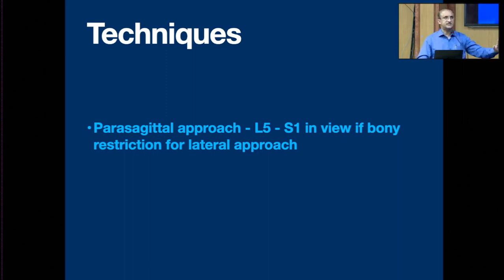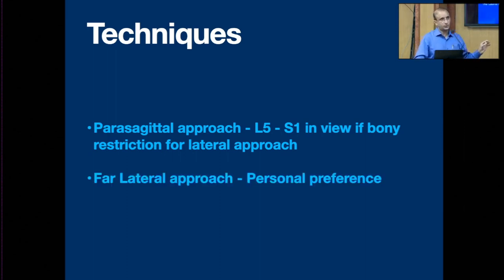Now coming to the techniques, I'll tell you as neurosurgeons, it is not a steep learning curve. You can go back and start doing blocks right away. It's just that you need to have the radiological anatomy in your head. There are two approaches that I use. The first, and I've coined these terms myself for my convenience, is the parasagittal approach, which is just beside the midline. Mostly I'll do this for L5-S1 in view of the bony restriction of the lateral approach. And I do a far lateral approach, which is my personal preference, which is from the side.